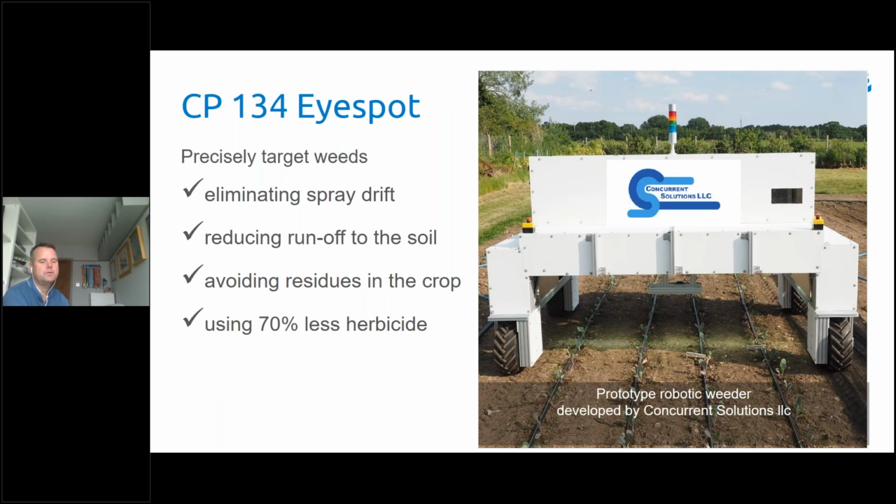An area that we got involved in, and this precision area, was a project called Eyespot. This was funded by our field vegetable sector within horticulture. And this was looking at a robotic system and some precision application where there was camera technology to identify the weeds, and the application would apply a specific droplet. In this case, it was using glyphosate, but there was potential to use other products. And it meant that there was a lot less runoff to the soil.